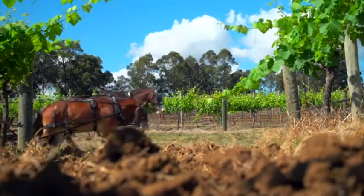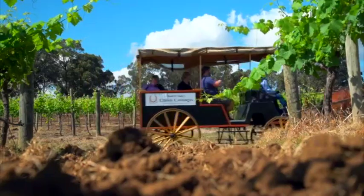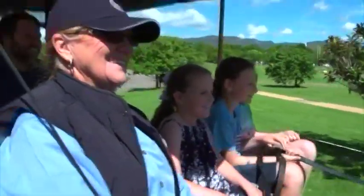The carriage took us through the vineyards, which are really pretty, and you can see all the baby grapes growing in big bunches. Me, my sister and brother also got a turn driving. You had to hold it tight and steer.